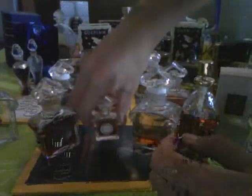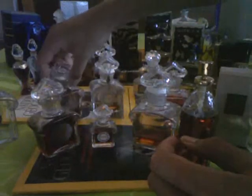I also have larger bottles of Mitsouko. This is an older one, and this is the 2-ounce size, and another one which is still sealed with the strings, except that it has evaporated most of its contents. And I have an even older bottle of Mitsouko, which dates from the late 1940s. Very dark juice and very interesting to sniff.